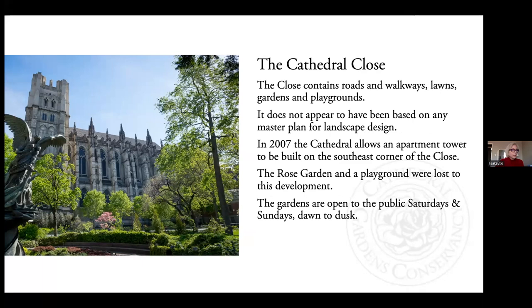In 2007, the cathedral entered a 99-year lease agreement with Avalon Bay Communities to build an apartment tower on the southeast corner of the close. The land was eventually sold in 2019, and a rose garden and a playground were lost to this development. The gardens are open to the public Saturdays and Sundays, dawn to dusk.